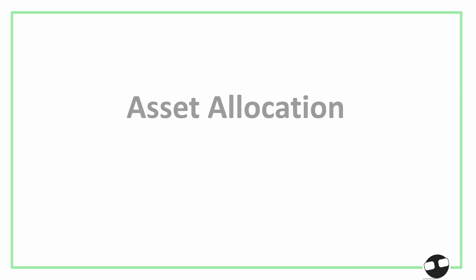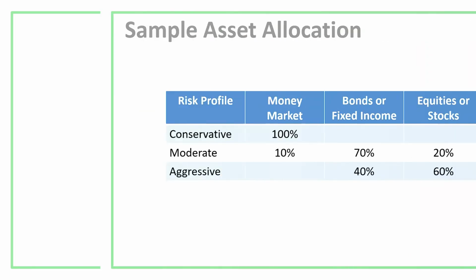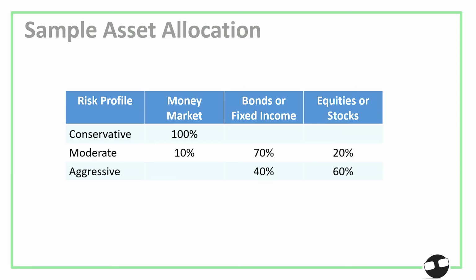And for the asset allocation, guys, this is very subjective. It would really depend on your risk tolerance and your objective in investing. For example, if you are conservative, you can focus more on money market. But if you are moderate, meaning you have some appetite for risk, then you can diversify to higher asset classes. Let's say you retain 10% in money market, but you grab 70% in bonds, and then you allocate 20% in equities.